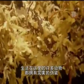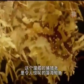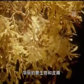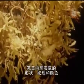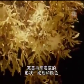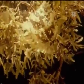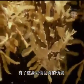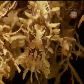Many of the creatures that live here are fantastically camouflaged. This hidden predator is the incredible Sargassum frogfish. Flamboyant growths and flaps of skin copy the exact shape, texture, and color of the weed. With such convincing camouflage, all the frogfish has to do is anchor itself to the weed and keep its eyes peeled.